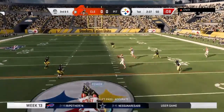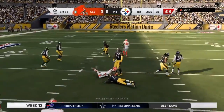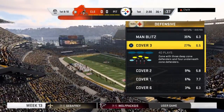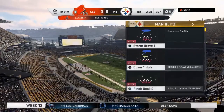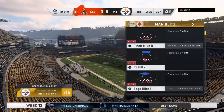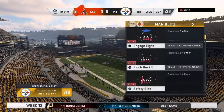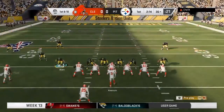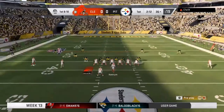From midfield, here's Keenum. And he's got his man. That's Landry. And he is tackled inside the 40, not quite to the 35. 13 yards to pick up there. Good for a Cleveland first. So from the 36 now, 1st and 10.